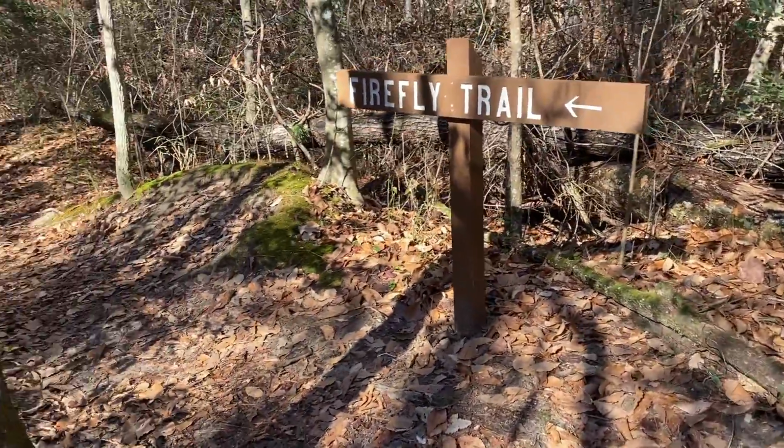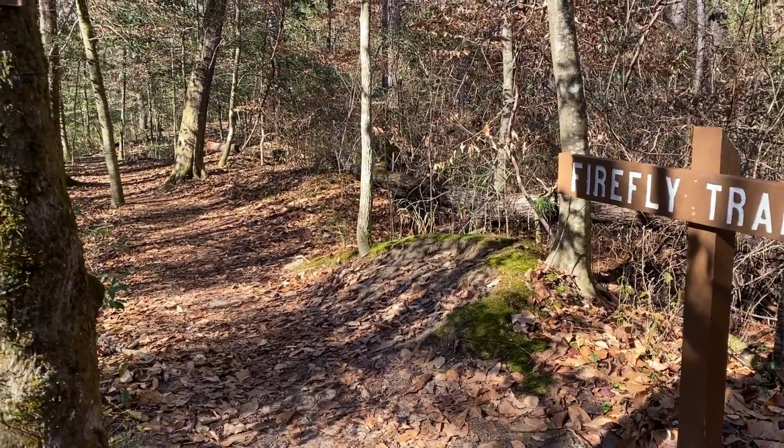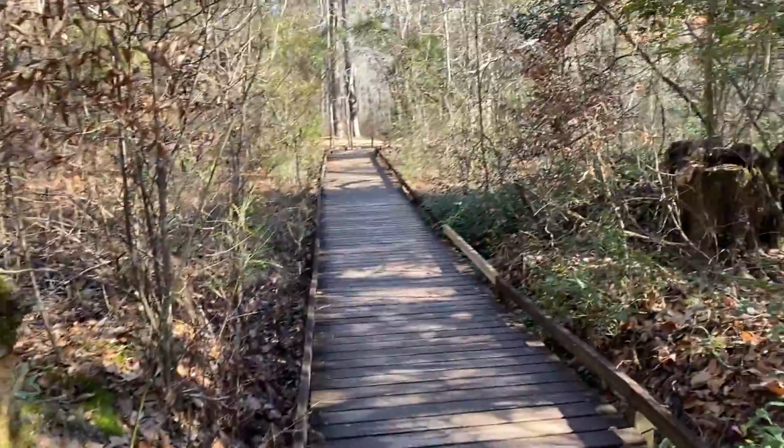So again, there are little trails. This is the Firefly Trail. See how it's marked, so you know where you're at on it. But you can take little trails throughout this park as well, not just the boardwalk.